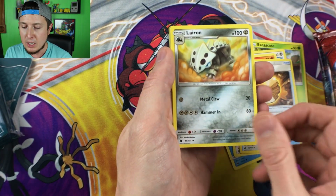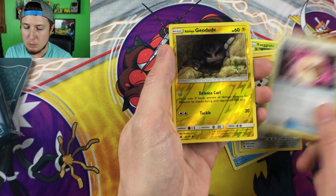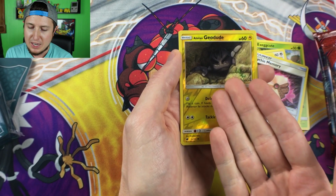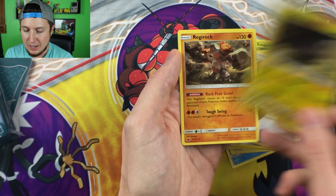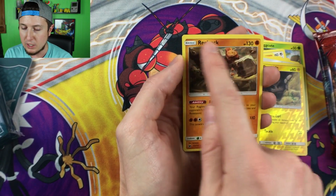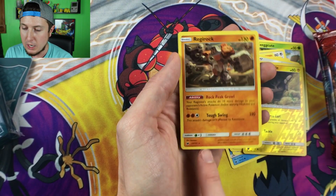A Fighting Memory, a Lairon, a Psychic Memory. We got a reverse holo Alolan Geodude. It's so sad. Look, he is so sad and lonely. And then a Regirock right there. A little bit of a miscut right there. It's a little bit more border on the top than on the bottom.